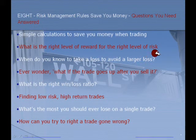What is the right level of reward for the right level of risk? When do you know to take a loss to avoid a larger loss, as opposed to pyramiding? And what do you do if a trade goes up after you've sold it? Do you get back in? Do you just say, look, I missed it, forget it? How do you know? What are the rules regarding that?